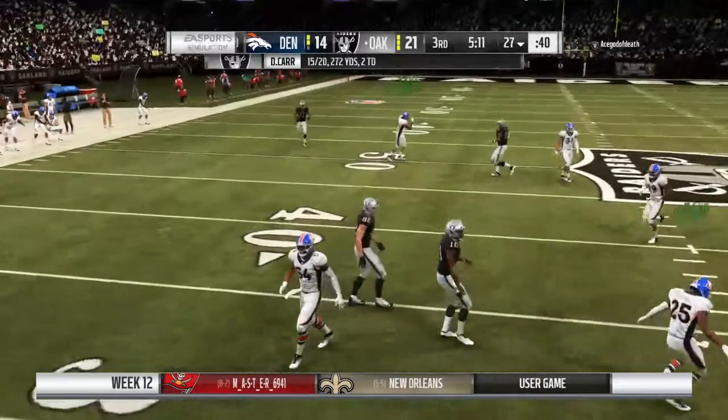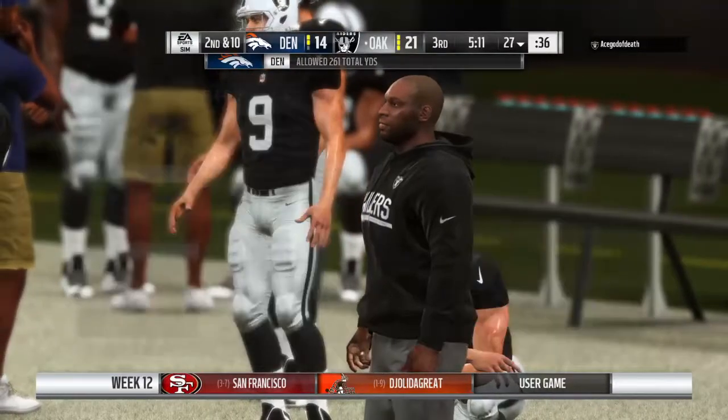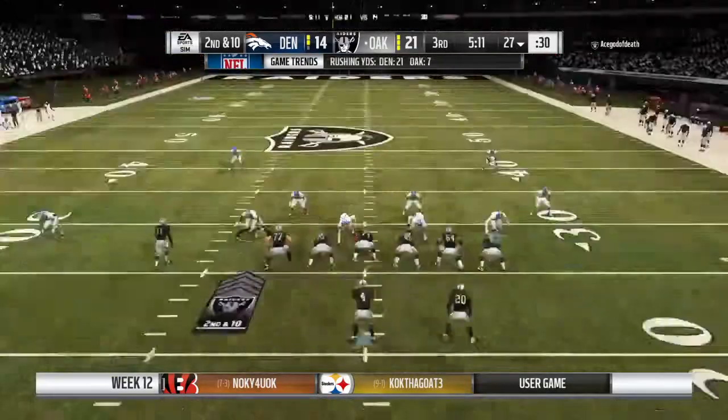His throw incomplete. That's very well timed there defensively because it's not a bad throw, but the collision came at the exact time he was reaching to bring in the football. Really, really well done. Decent offense, just better defense. I think you're right.